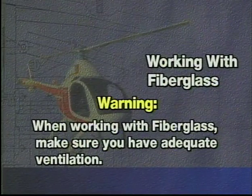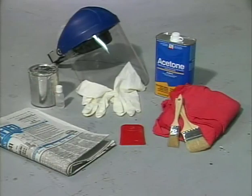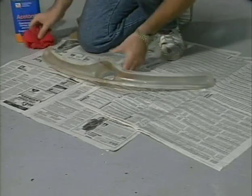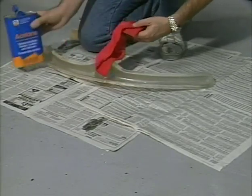Warning: when working with fiberglass, make sure the area has adequate ventilation. Locate additional supplies, including acetone, rubber squeegee, 1 inch to 2 inch wide brushes, and plenty of rags. Rubber gloves and eye protection should also be used. Prior to fiberglass application, prepare all surfaces by sanding and cleaning with acetone.